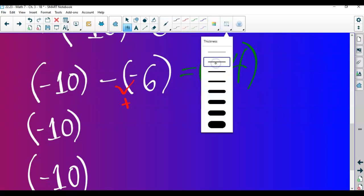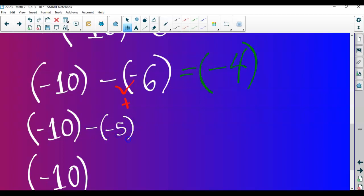Oh, this is easy. This is really like plus 5. So now we're back at 0, but keep going. And then I did minus negative 6. So now we're at positive 6. And then there's more. We have to do more.